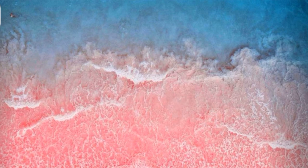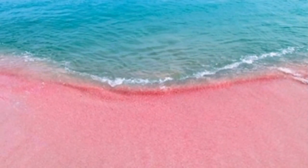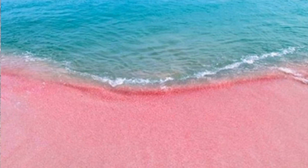1st, Pink Sand Beach. Pink Sands Beach in the Bahamas is a famous and stunning beach located on Harbour Island, which is part of the Out Islands of the Bahamas. It's renowned for its soft, powdery pale pink sands that stretch for about 3 miles along the coastline. The pink color of the sand comes from the presence of microscopic coral fragments and shells that have mixed with the white sand over time.